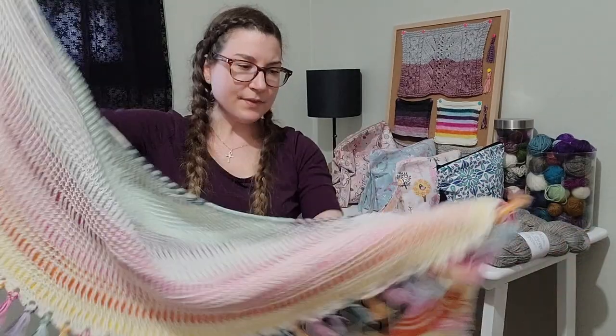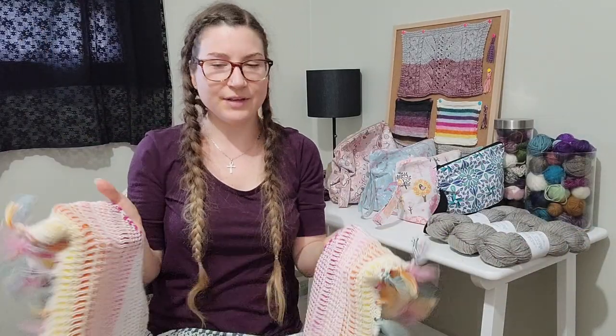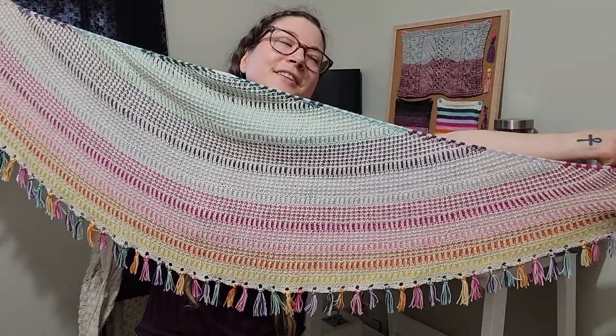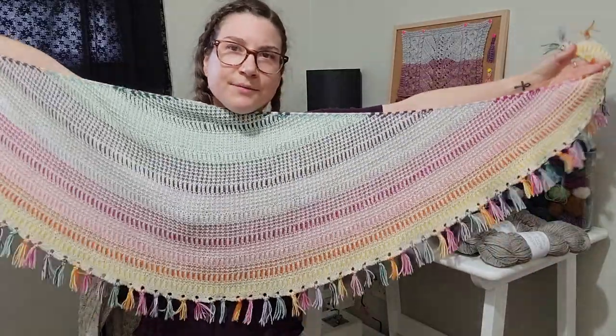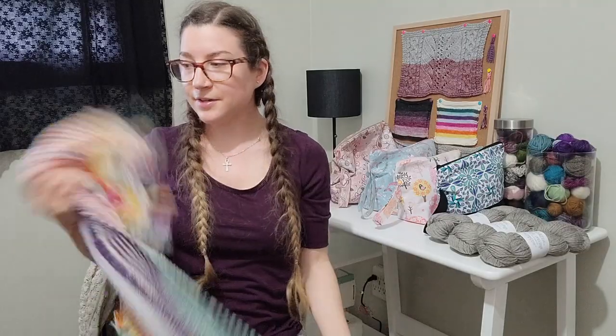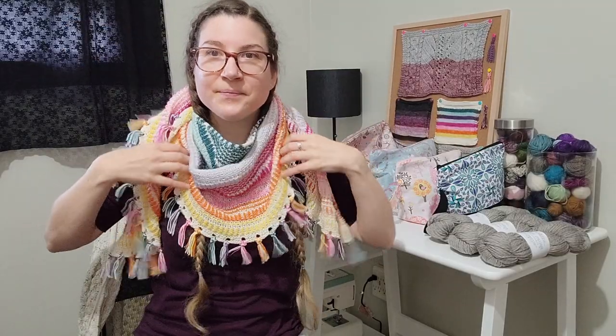I still have enough left over to make even more tassels if I want to make more to trade. But yeah, this one I think has a wingspan of maybe 60 inches or so. So if you don't want a very large shawl and you don't want a very small shawl, but you want something in between, then you can do the classic size.